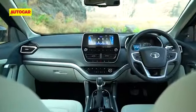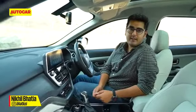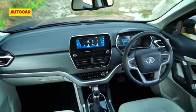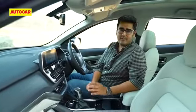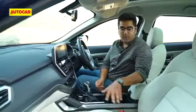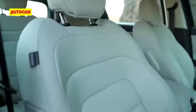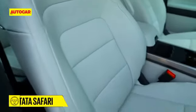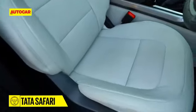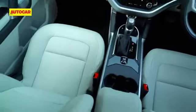Inside too, some things are familiar. If you've been behind the wheel of a Tata Harrier, you'll immediately feel at home in the Tata Safari. The dashboard is shared between the two models, and the only points of difference are this ashwood trim on the dashboard and this new oyster white leatherette upholstery. Now, the leatherette upholstery in this light and bright shade looks really good at first glance, but I can tell you that it will be a pain to keep clean. In fact, we've been struggling to keep it clean over the course of this shoot.